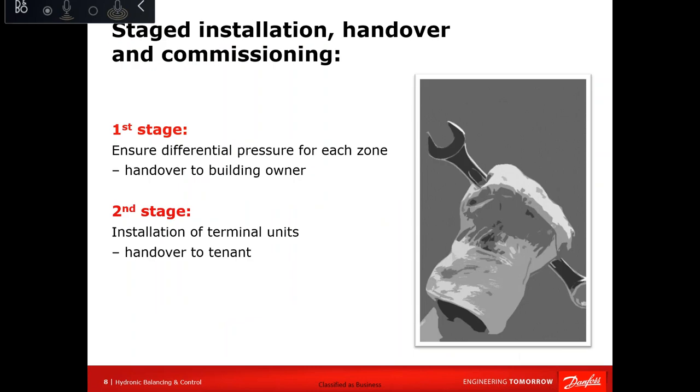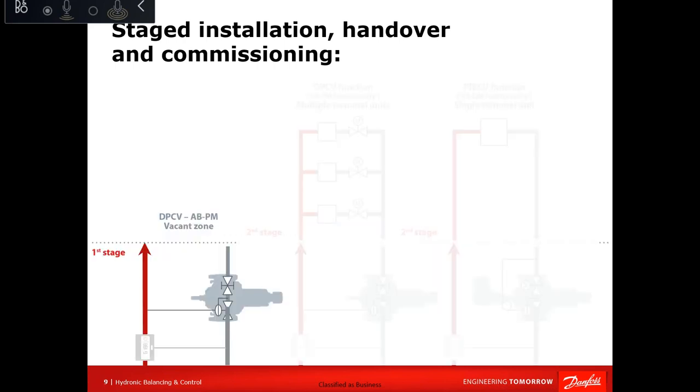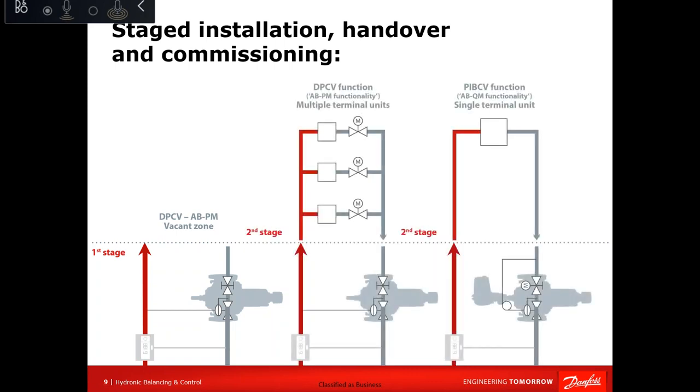This will ensure a staged commissioning, which means ensure the differential pressure, then after the installation of terminal units, you can hand over even to the tenant. We see an example here. This is a normal installation of DPCVs, and this is a handed over installation of DPCVs, which means, as we can see in the first example, we have multiple units, then you keep the function of DPCVs on another tenant area. You have only one single unit, then you change the setup into a PICV. This you can also modify by only changing the impulse tube.